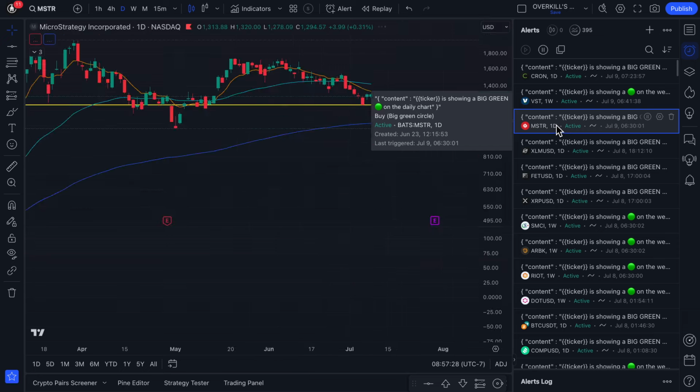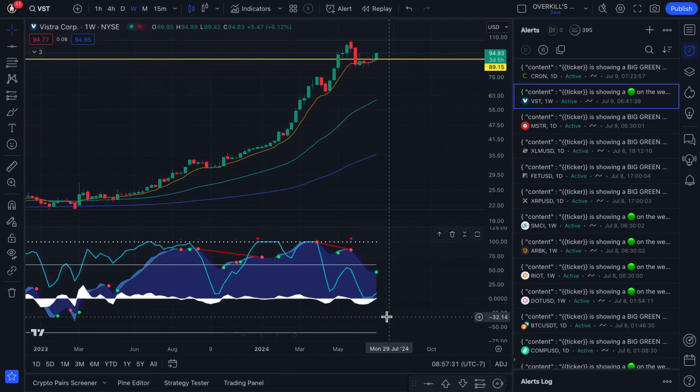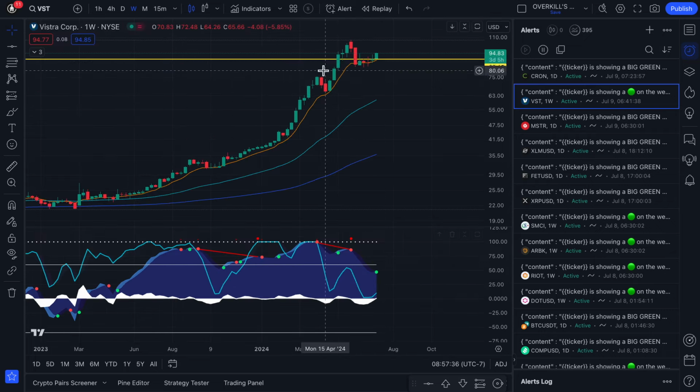Let's go on to the next one here. We got MSTR, but VST does look good off that green dot. That's a definite buy signal. And again, the sell target is always when the blue line hits that white dotted line. You can see it hit it right here. Boom, that was 75. And then it kept going, right?